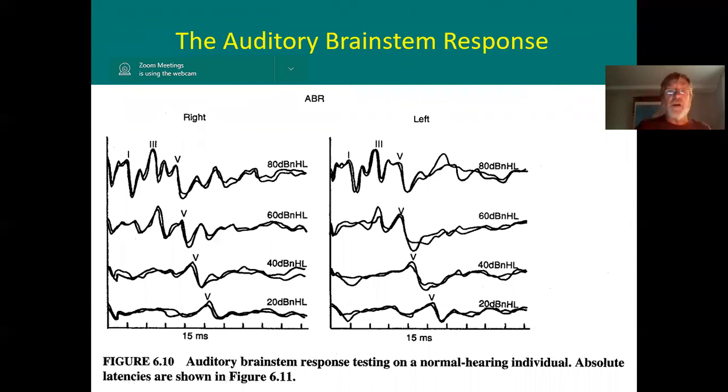Look what happened here. When they did the ABR and the clicks were 80 decibels, nice five peaks. 1, 2, 3, 4, 5. Made it softer, the waves got smaller and a little bit delayed. Made the sound softer, the clicks, the waves start to disappear, but you still have peak 5. Make the click softer, the waves are gone, but you still have the final one. If you still have a peak 5 at 20 decibels, you've got essentially normal hearing. And that might happen in the person's left ear as well.